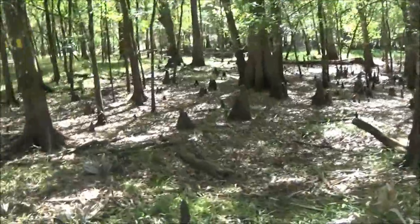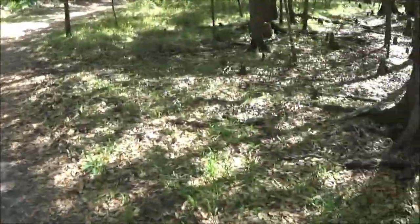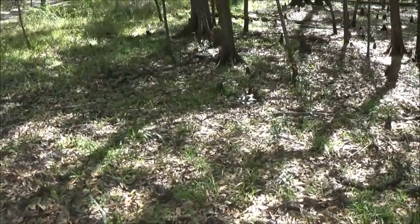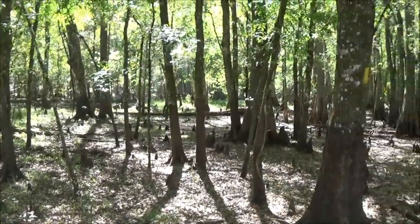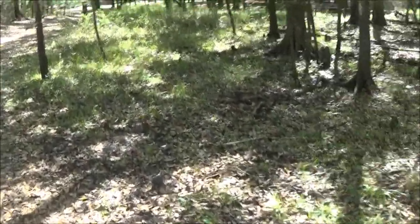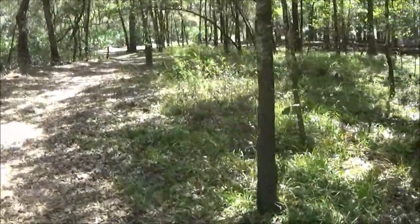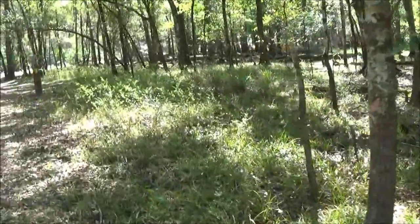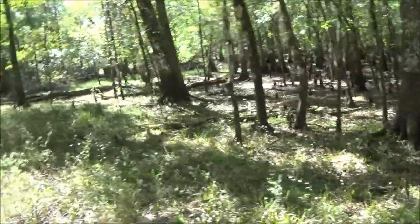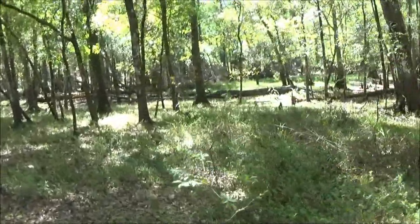It's pretty through here. Really pretty. Yep. Very nice. Yeah, I bet you the water came up all the way up here at one time. Come on. I don't know where we're going. Cool. Very cool.